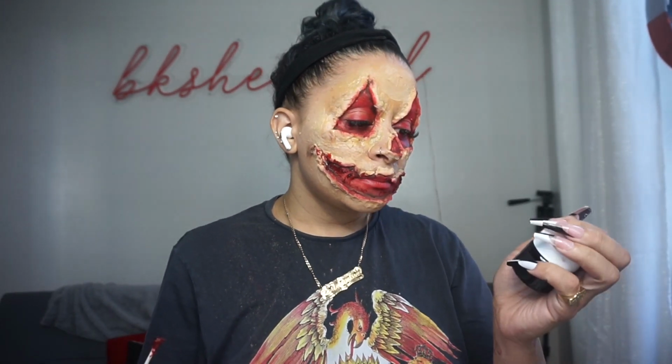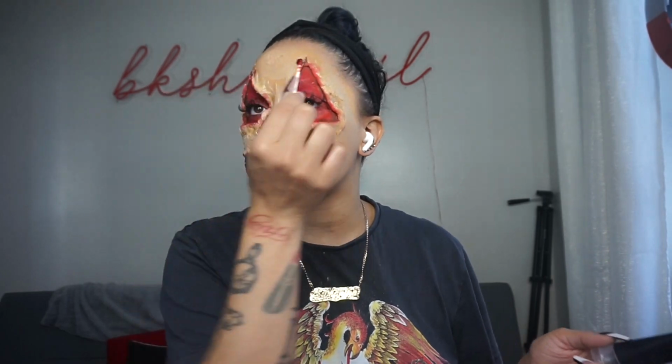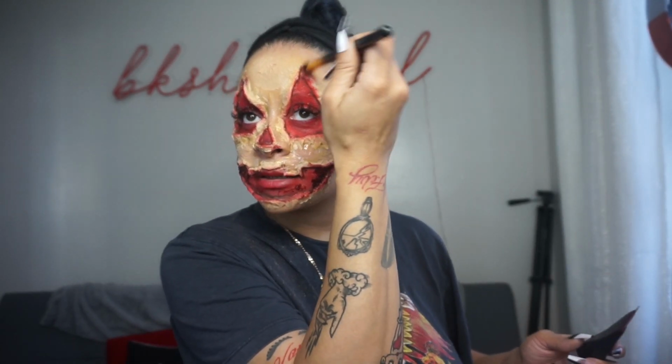I purchased this bloody scab, and I also have this, which came with the scar wax kit. It's coagulated blood, and can I just tell you how much I love the word coagulated? Do I know the definition? No. Are you gonna tell me the definition? Possibly no as well, but it's okay because in my mind I like it.